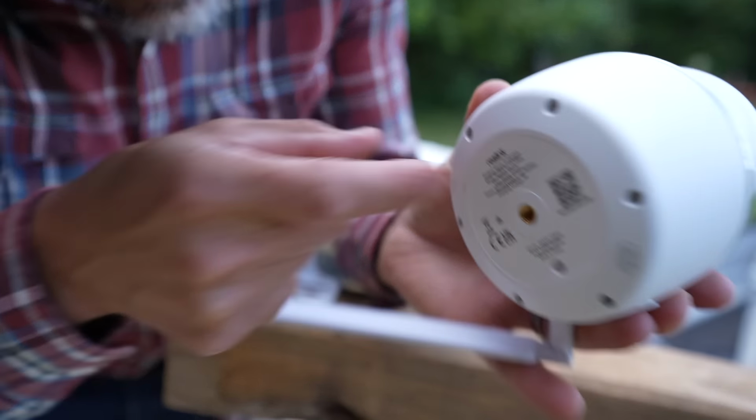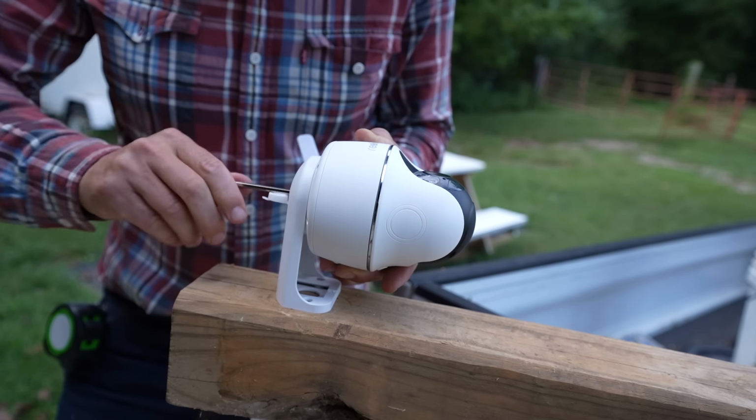It has this little screw hole at the top. It comes with this Allen key.